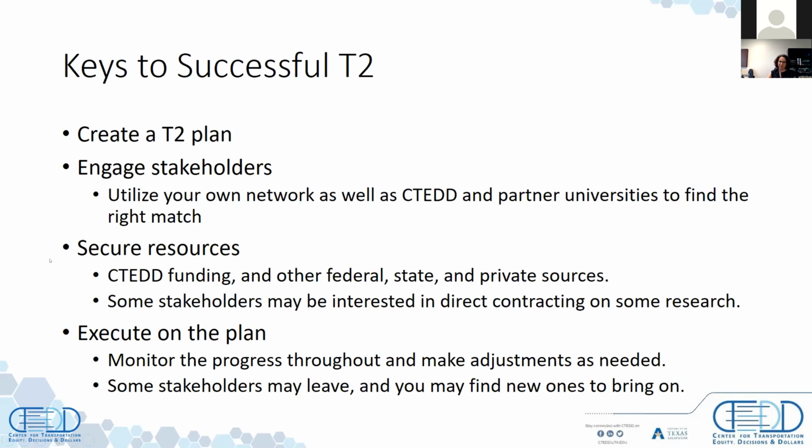And then execute on the plan. You have your plan, you have your stakeholders, you have your resources, monitor the progress throughout. Technology transfer doesn't just happen at the beginning, it doesn't just happen at the end, it happens throughout the project. And a big part of this is understanding that some stakeholders may leave, you may need to find new ones to bring on, that's all normal, it happens, and you just need to work through that and utilize your network of connections to help you with that.